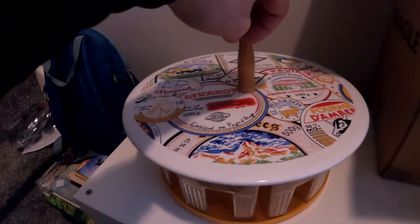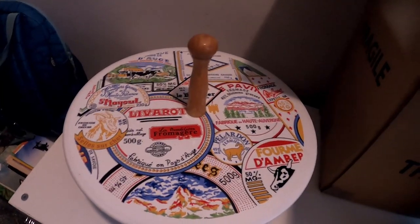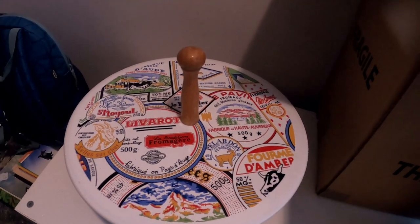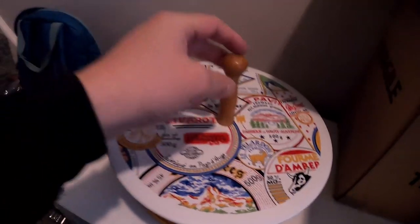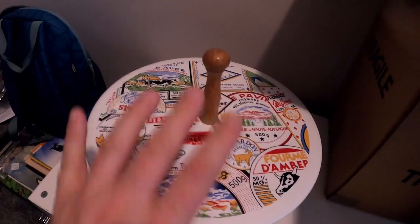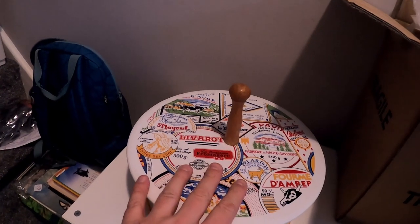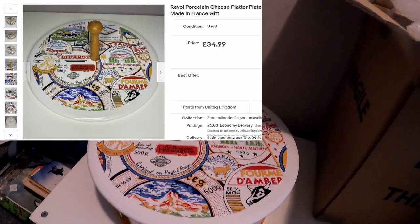Also got this. This is a cheese serving plate. It's similar to something I had before Christmas, like a camembert bacon dish. It's the same kind of style as that, and that sold really quick. So this was £3, really good condition, and it was made in France, right there. Revel, don't really know that brand, to be honest, but that's what it is. And I could only find one similar one out there, and they were asking £30 plus postage.